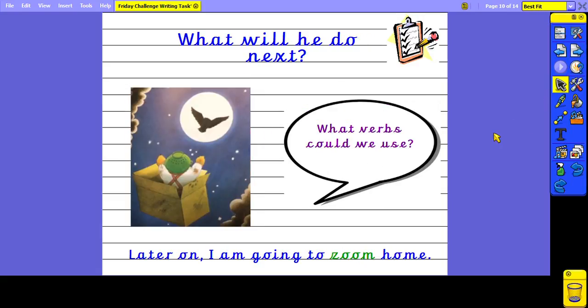And then finally, he needs to explain what he will be doing next. So what verbs could we use? Remember, Baby Bear just visited the moon for one day. So instead of saying tomorrow I plan to, we would perhaps say later on. So for my example, it says later on I am going to zoom home.